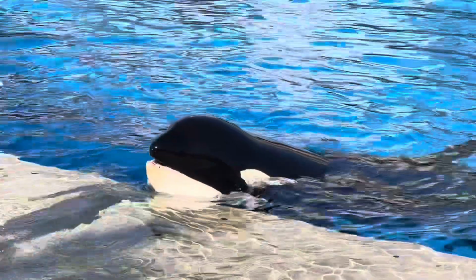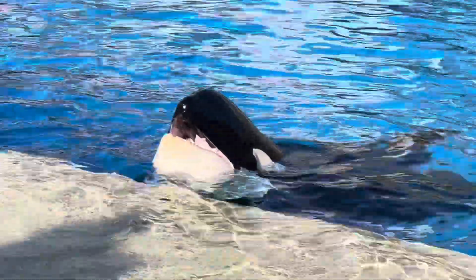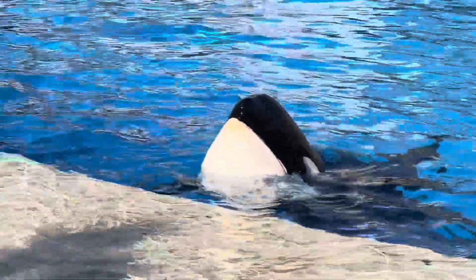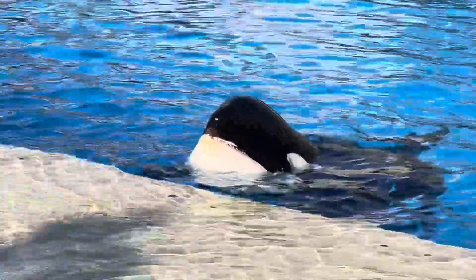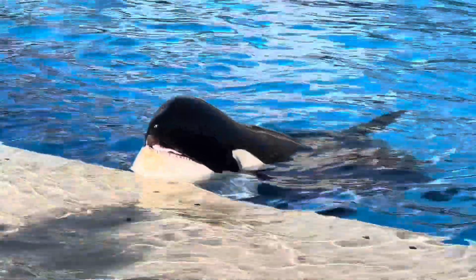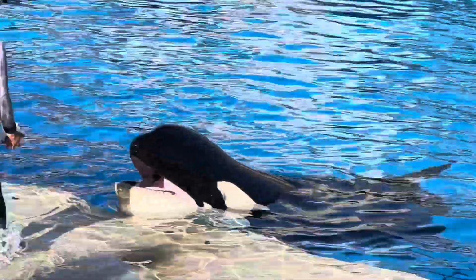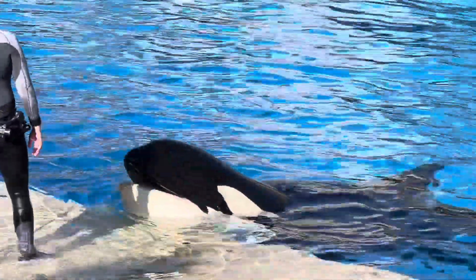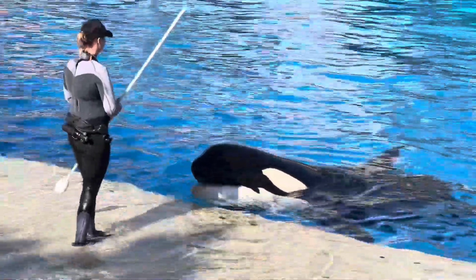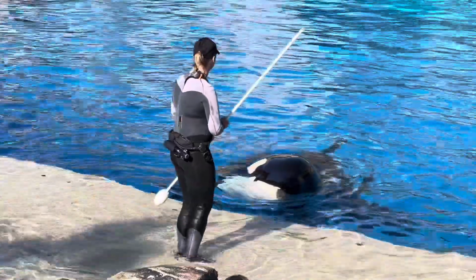Almost all the behaviors you'll see today are created by the whales themselves. We then add a hand signal to have the whales do that specific behavior when asked. Each hand signal correlates to one specific behavior. For example, when training the whales a jump, or what we call a bow, a hand signal for that behavior is a check mark across our body, looking like this.